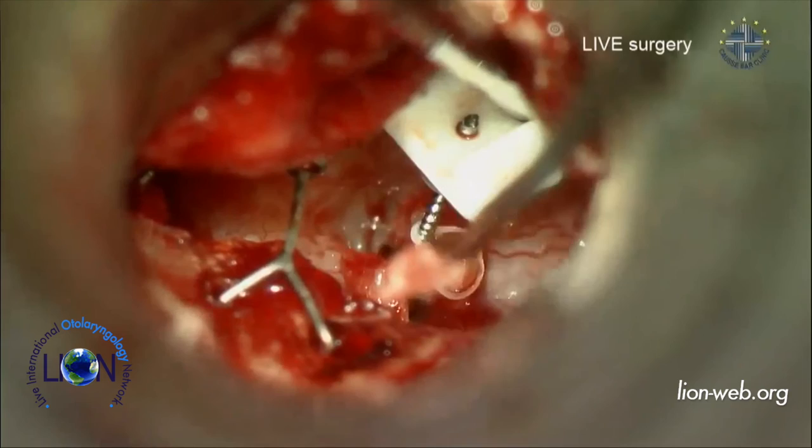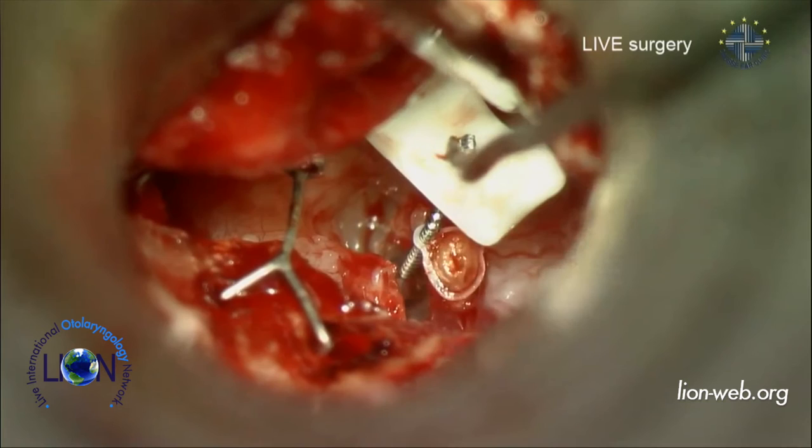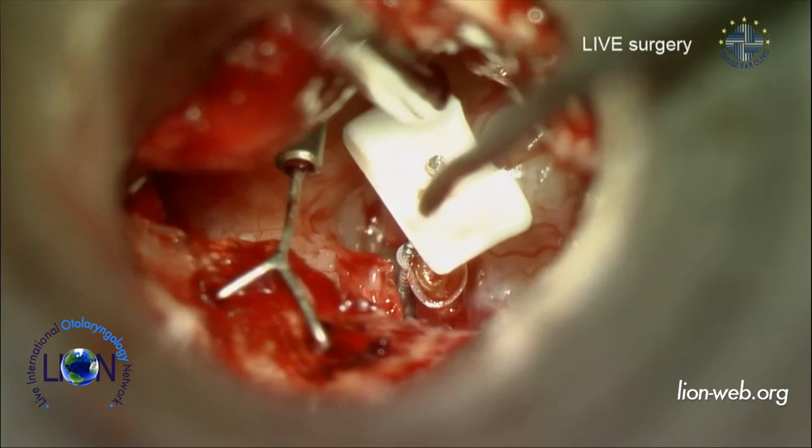Yeah. It's a difficult case here. You see how mobile it is. Very mobile, so it's very, now it's fine. We have a nice final aspect.